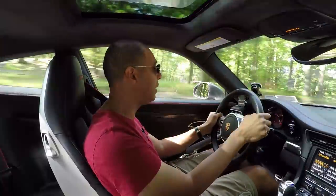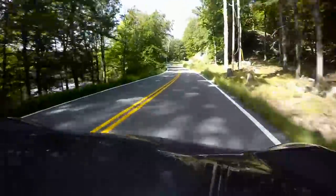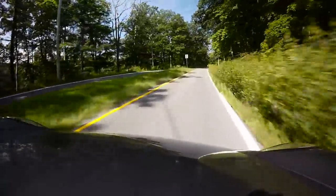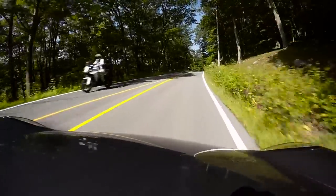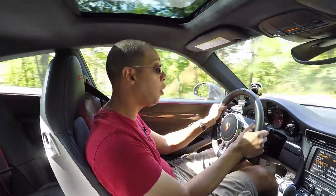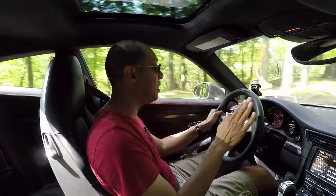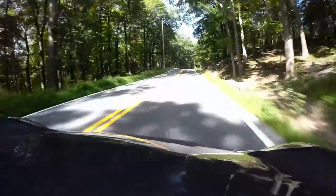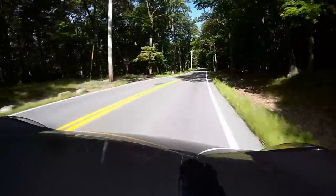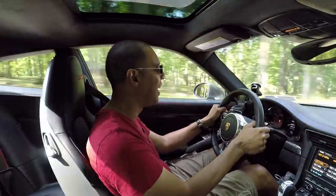I'm not even pushing it, because there's a lot of people on this road and I don't want to be unsafe. If you watch my autocross videos, you can hear the engine sing a little bit more. During autocross, I have it set in Sport Plus, which keeps the throttle response really sensitive, and the PDK works to keep the engine way up high in the rev band above 4,000, so you'll hear in the autocross videos the car just screaming.